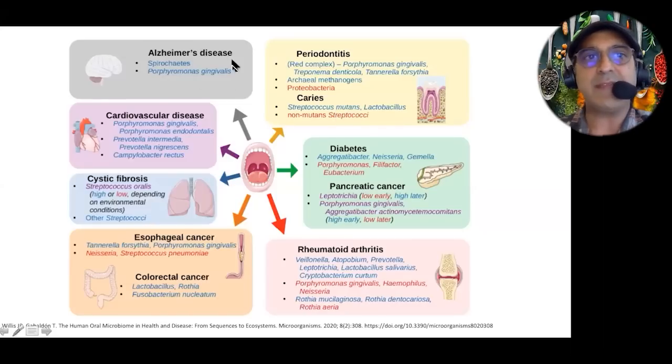But now we understand that Alzheimer's disease, cardiovascular disease, cystic fibrosis, certain types of cancer like esophageal cancer, colorectal cancer, and, more importantly, inflammatory conditions of the joint and risk of diabetes and pancreatic cancer are all now bacteria that we're seeing that are evolving from bad dental health.